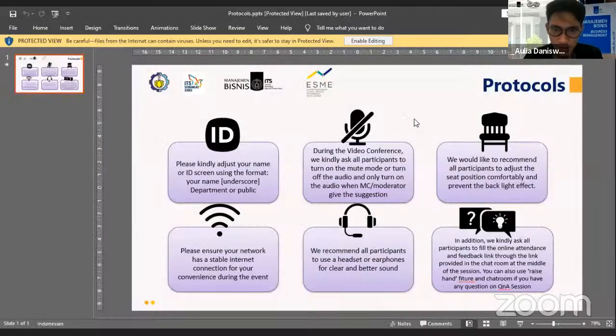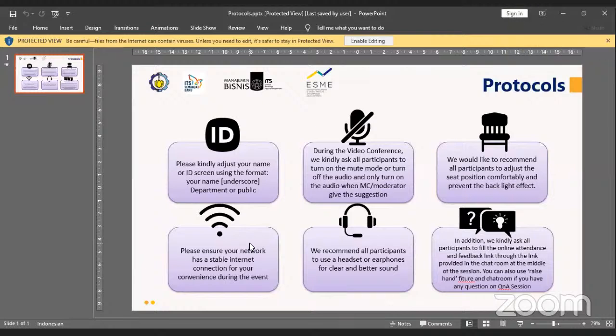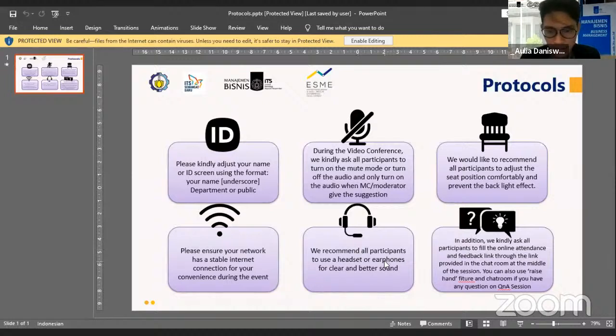So, the protocols are, first, please kindly adjust your name or ID screen using the format: your name, underscore, department or public. Second, during the video conference, we kindly ask all participants to turn on the mute mode or turn off the audio, and only turn on the audio when the MC or moderator gives a suggestion. Third, we recommend all participants to adjust the seat position comfortably and prevent the backlight effect. And fourth, please ensure your network has a stable internet connection for your convenience during the event. We recommend all participants to use a headset or earphone.